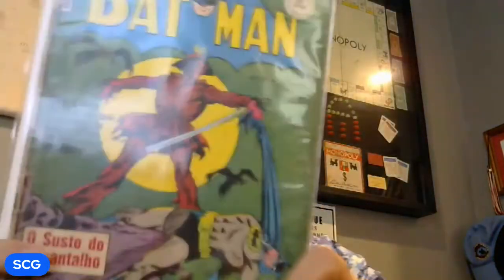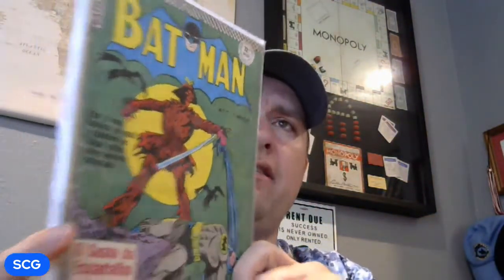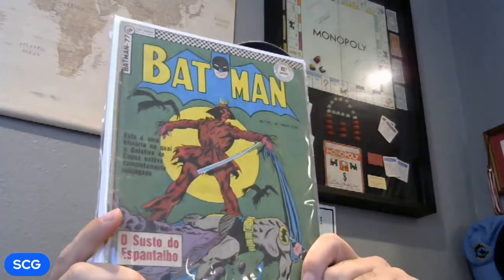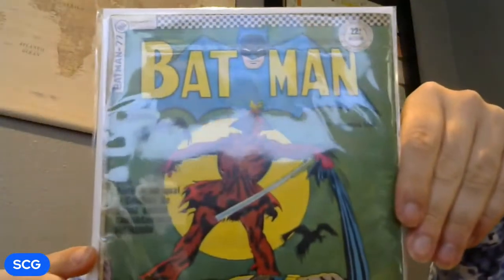But I still was able to pick up some killer books, like this one right here. This is the Brazilian edition of Batman, the one with the first appearance of the Scarecrow. So pretty cool book right there.